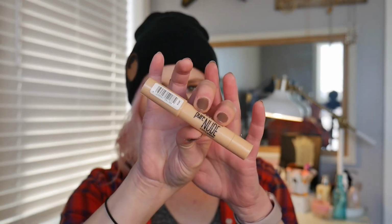Another Essence find. This is the Essence Pure Nude Concealer, and I do like this. I've had this a few times. I think it's a pretty solid stick concealer. I feel like sometimes my skin does really well with these, and then other times I really hate them. It's just like a mood thing, I guess. So this one's pretty good. It doesn't have a ton of coverage. I've kind of switched to all liquid concealers since having this, but it's pretty solid, and it's like $3, so it's kind of hard to beat for that cheap.